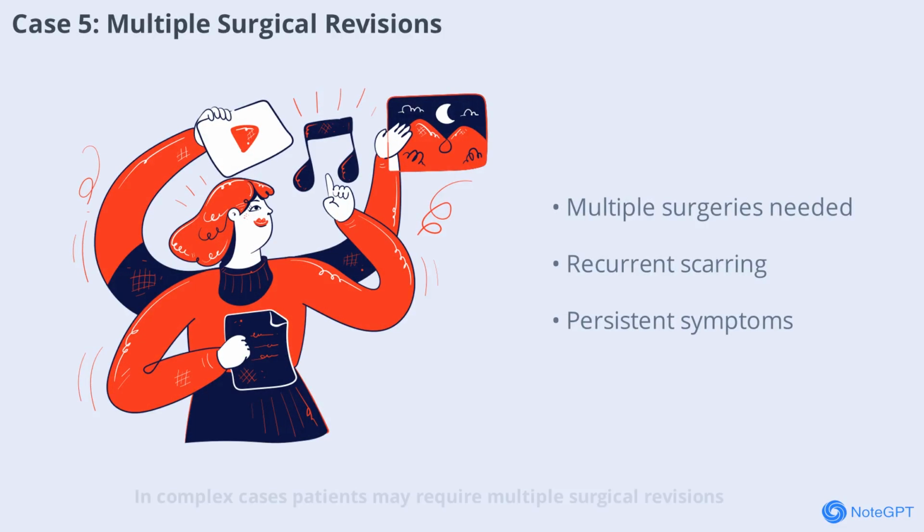In complex cases, patients may require multiple surgical revisions. One individual underwent several operations due to recurrent epidural scarring and electrode malfunction. Each surgery involved removal of scar tissue and repositioning or replacement of the electrode. Despite these efforts, the patient continued to experience neurological symptoms, emphasizing the challenges in managing recurrent epidural fibrosis. This case highlights the importance of careful surgical planning and patient counseling.